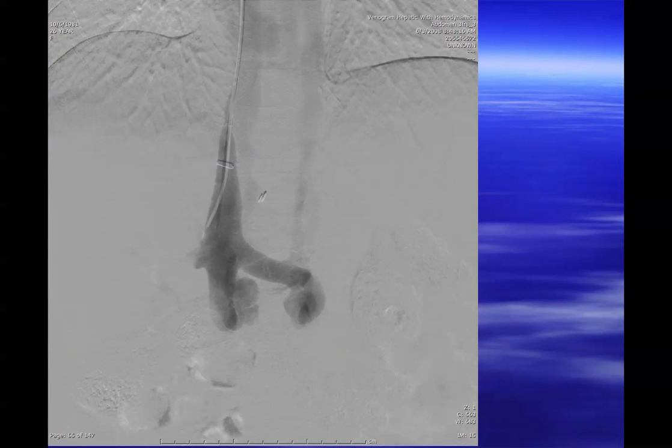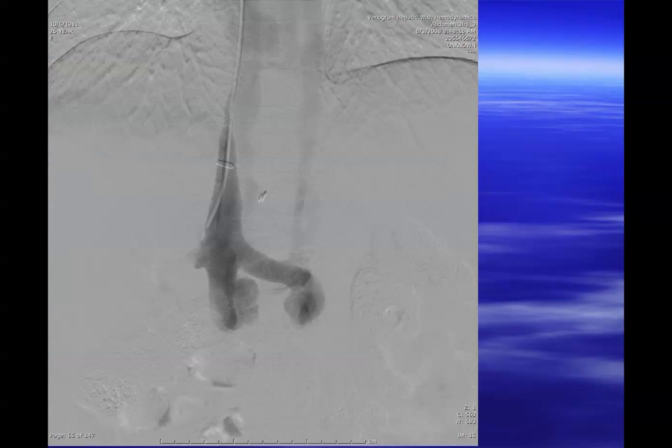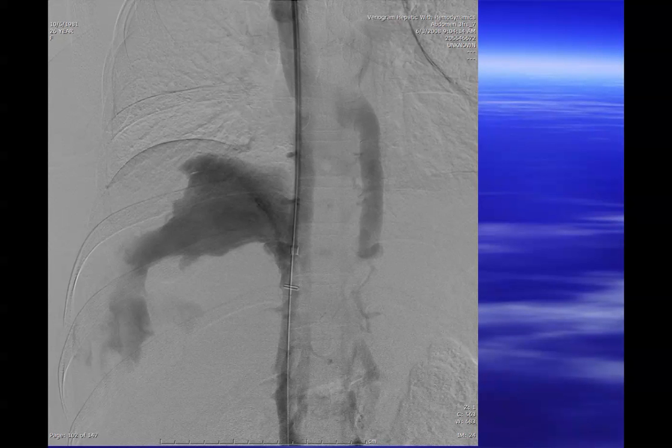And then this one is really off task, but it shows the importance of thinking outside of the box. This is a 26-year-old woman who I was not initially involved in her care. I was called to her room by my junior partner when, after having obtained this venogram showing her vena cava stenosis following her second transplant, he put in a 16-millimeter balloon and dilated her cava. And so the next picture is what I saw, which was her bleeding to death in our suite.